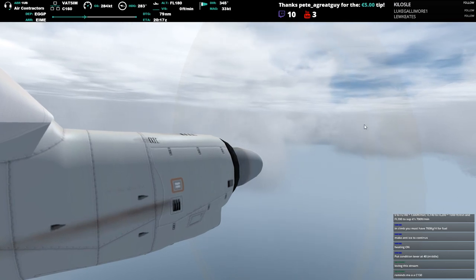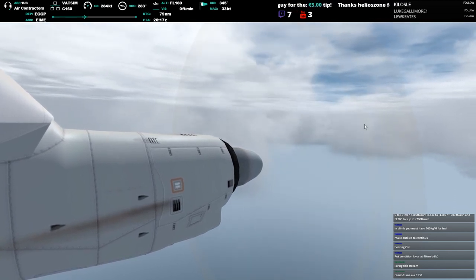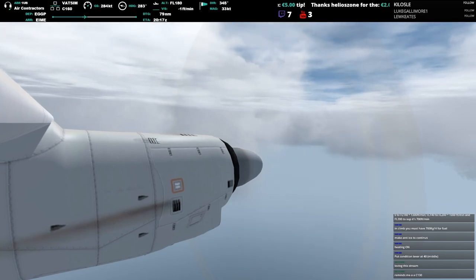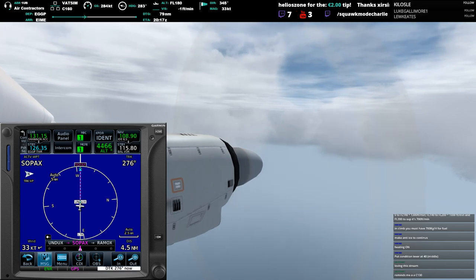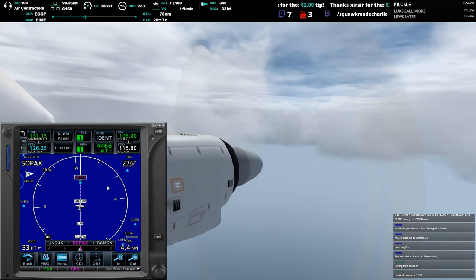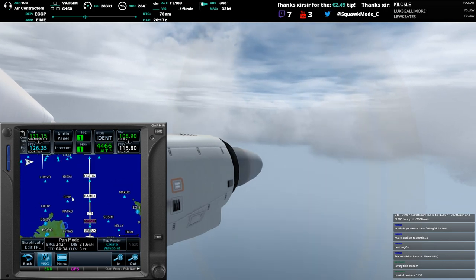Okay, that's that done. So we plan for the VOR 29. Right, so we're coming up on SOPAX. Call Shannon at SOPAX.